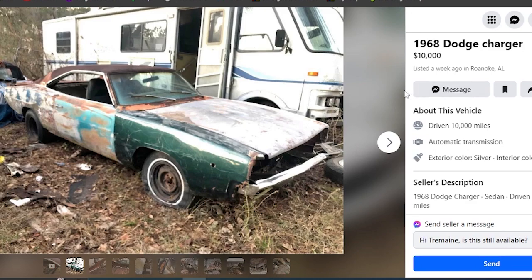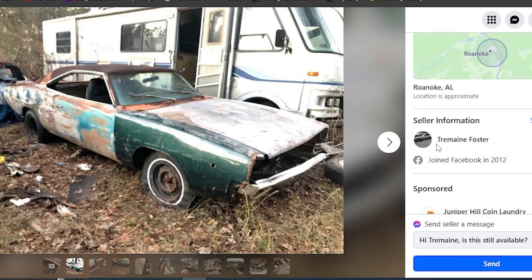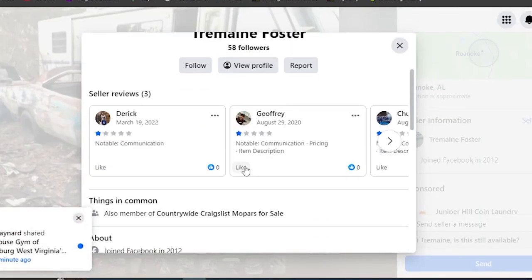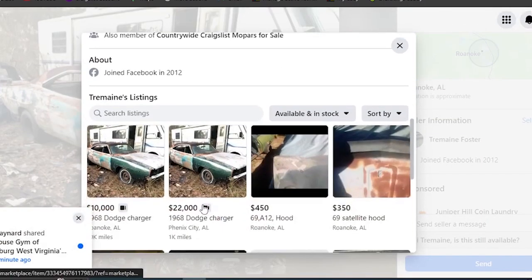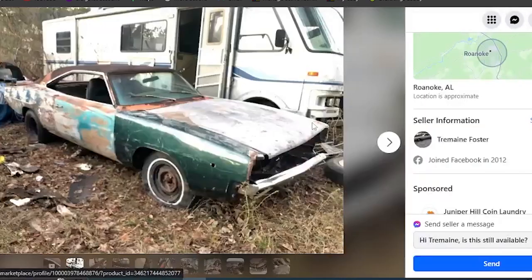It's been on here for 1 week. But reality, it's been on here way longer than a week. Yeah, because reality's sitting in. You see, he's still got it posted. $22,000. He's already come down 12,000 last week. So go show him 8 grand cash. If the dude really needs money, maybe for 10 he'll throw in that motorhome. I mean, that'd be a killer deal, right?